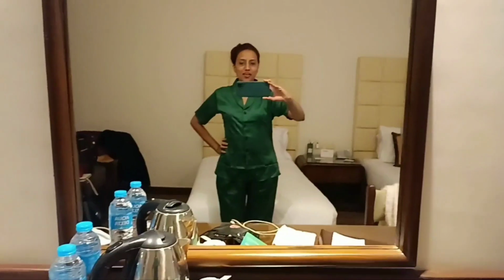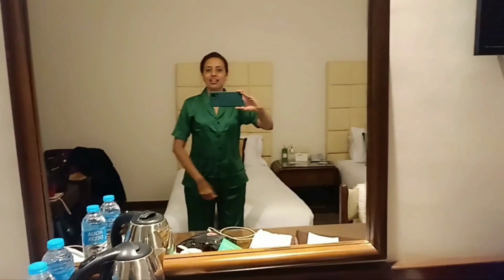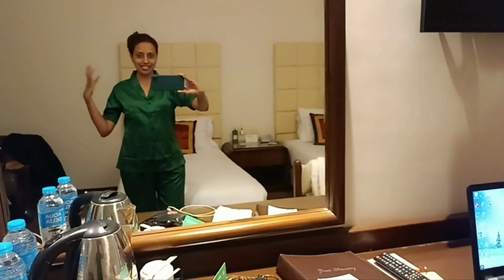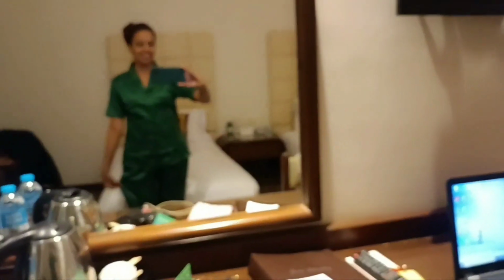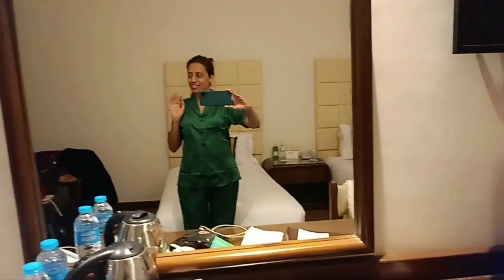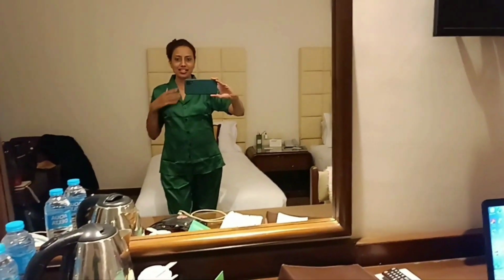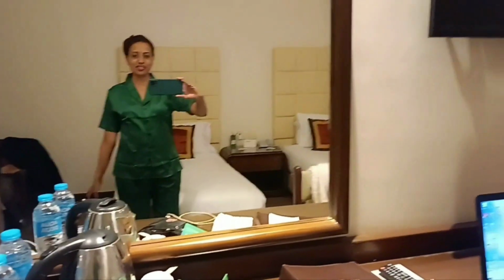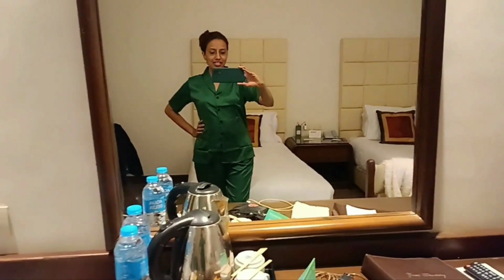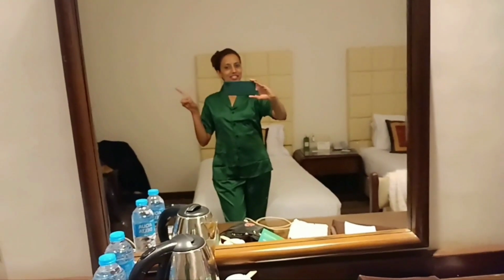Ta-da! Good night. Hold on, I couldn't possibly sleep without showing you my new satin green night suit, guys. This is perfect for this occasion. It's nice and soft cold here, not too hot, not too cold, and the satin is perfect for this. And I seriously love it, guys. Anyway, finally, good night. See you tomorrow.